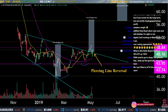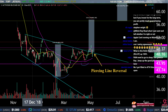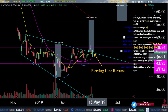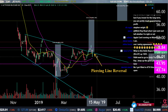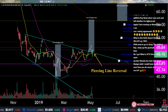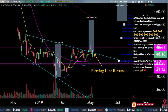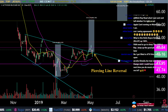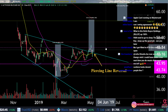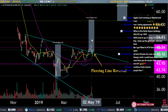But again, everything's really hinging on the macro, because remember, Activision gapped down at $46. The reason it gapped down is that the overall macro went nuts this morning. Insane amounts of volatility, the highest I think we've seen since the beginning of 2018, so well over a year. Let's see if the piercing line reversal really plays out. We'll see if we can fill the gap at 48.80 or whatever, and then run to much higher prices. Okay, possibility. Let's go.